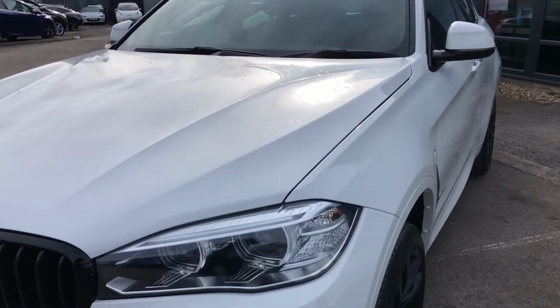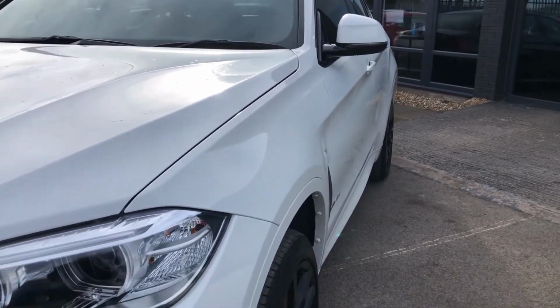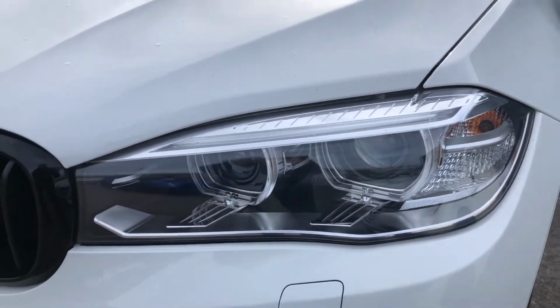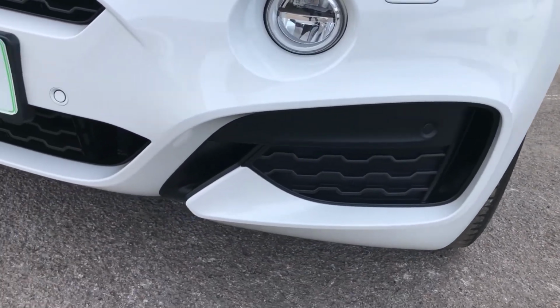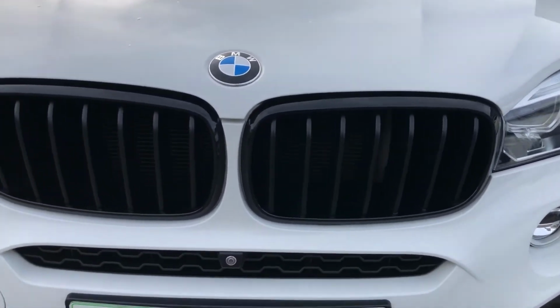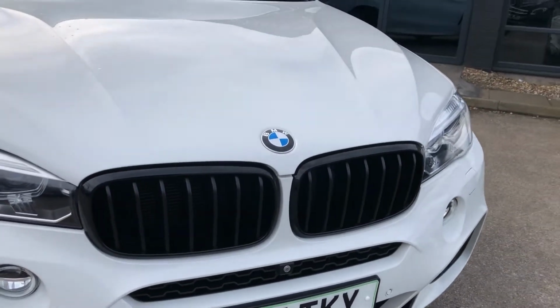So you can see first off you've got the Alpine white, which is a solid paint, but it does give it a real nice rich wet look on the gloss. And down here you've also got your BMW headlights, which do have the LED daytime runners, front fog lights, and you've got your honeycomb grille and front parking distance control just here. Now moving around, you can see you've got the gorgeous big gloss black kidney grills, and you've also got your front camera, which does help you on your surround view.